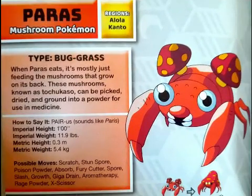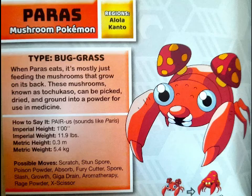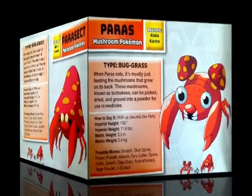Paras, the mushroom Pokemon, a bug and grass type. When Paras eats, it's mostly just feeding the mushroom that grows on its back. These mushrooms, known as tokukaso, can be picked, dried, and ground into a powder for use in medicine.